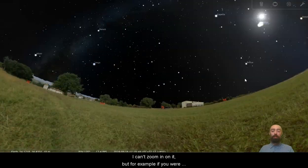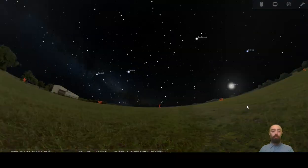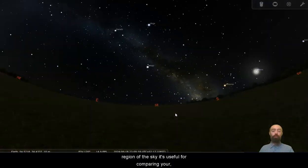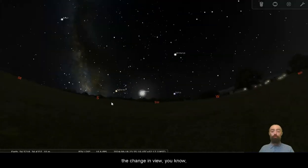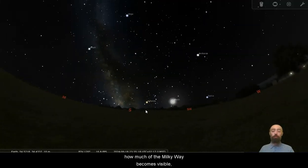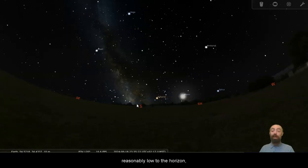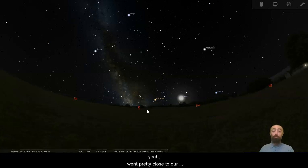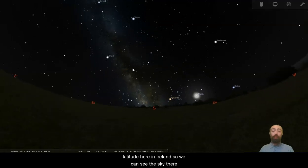But for example, if you were here, we'll get the sun out of the sky again and get the Milky Way up to the south, because that region of the sky is useful for comparing the change in view, how much of the Milky Way becomes visible. So we're seeing Sagittarius and Scorpius there, reasonably low to the horizon. I went pretty close to our latitude here in Ireland, about 54 degrees, so we can see the sky there.